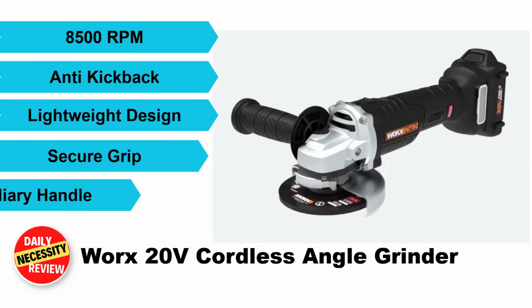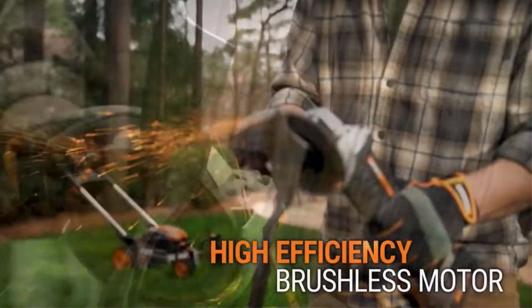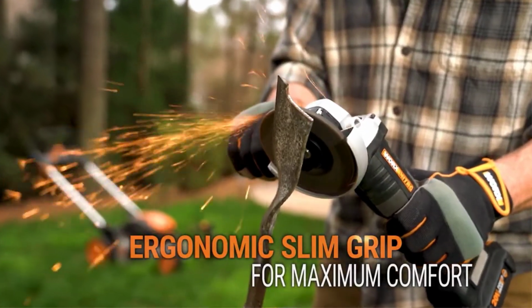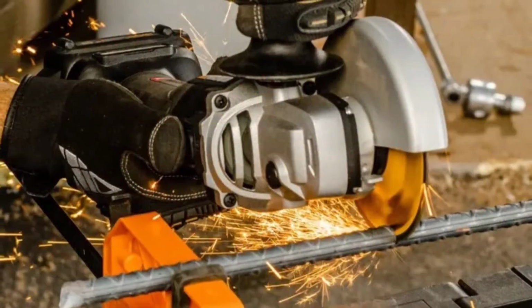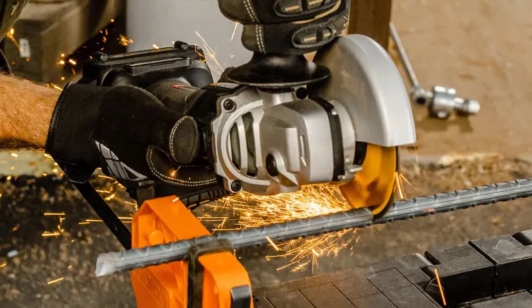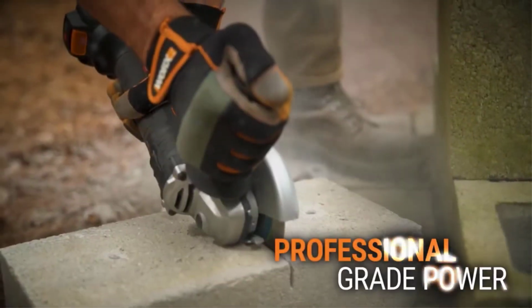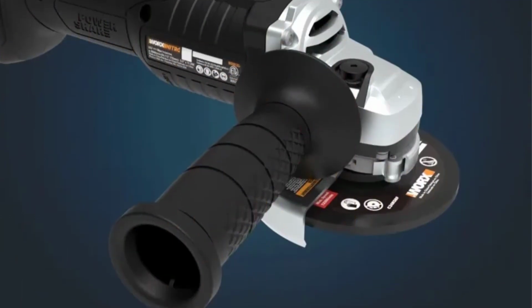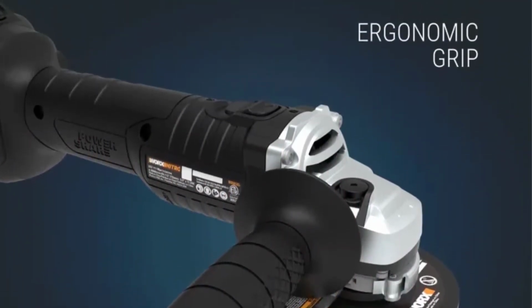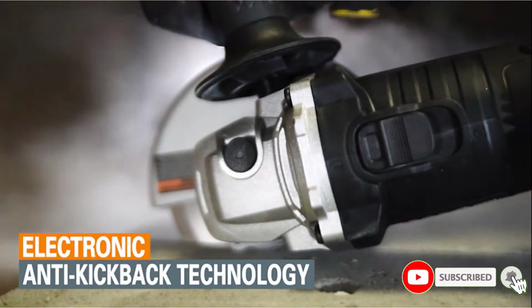Number 4. Worx 20-volt cordless angle grinder. When you need a tough angle grinder that's streamlined with modern features, easy to use, and can get into tight spaces, grab the Worx cordless angle grinder. 8,500 RPM means you'll have the force to take on heavy jobs like grinding metal, cutting tile, paving, and routing out mortar. The sleek design gives you dexterity for detailed jobs like sanding and polishing. This grinder is cordless and only 4.5 pounds, so you can twist and turn into tighter spaces without worrying about tangling up a cord. The secure grip is designed to give you control, and the 2-position auxiliary handle lets you change your attack angle depending on the job.